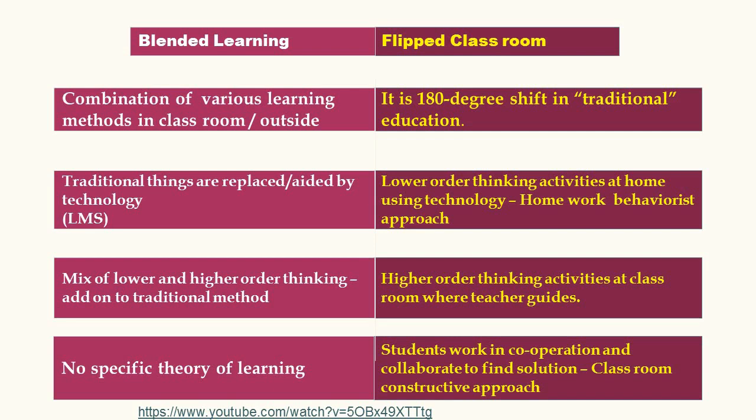It is not necessary that all the topics in a particular course are dealt with in a similar manner. Some topics you can use the e-learning method. Some topics you can use the asynchronous method. Some topics you can use the higher order thinking, asking students to complete the lower order thinking at home. So in this way, blended learning will become a sustainable education system during COVID and even after COVID.